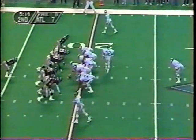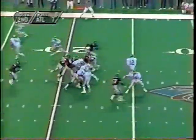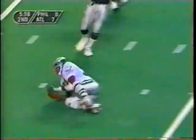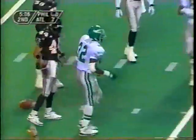Herschel Walker is the lone back. Cunningham to throw it. Gets it up the middle to James Joseph. That'll be enough for a first down. There are no flags. It'll be 1st and goal for the Eagles at the Atlanta 9.